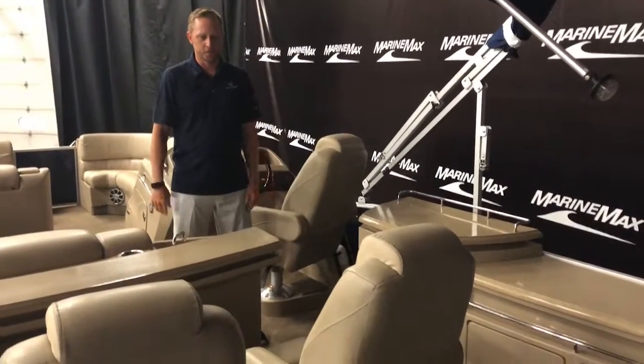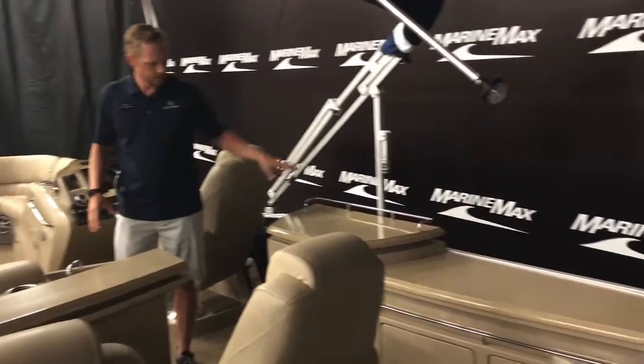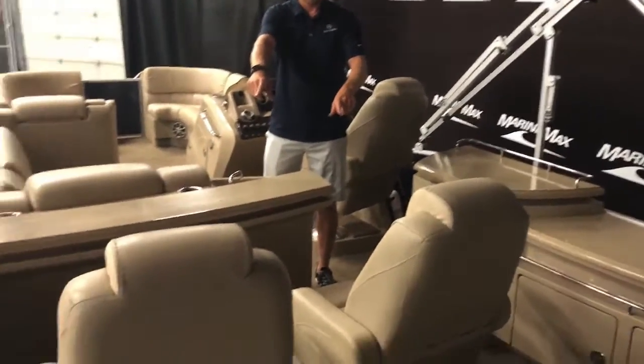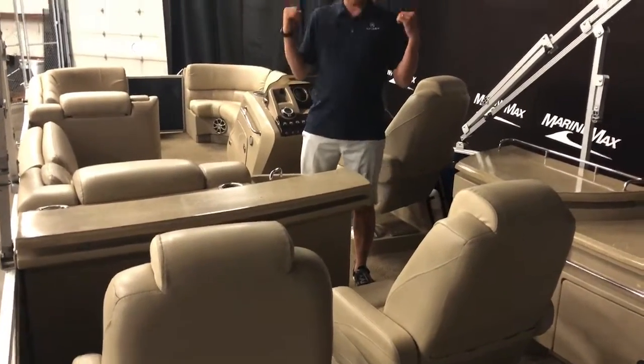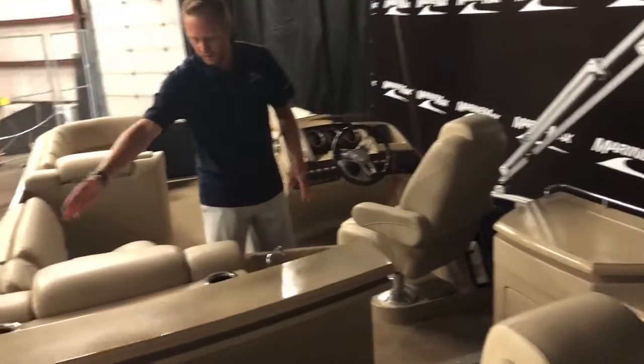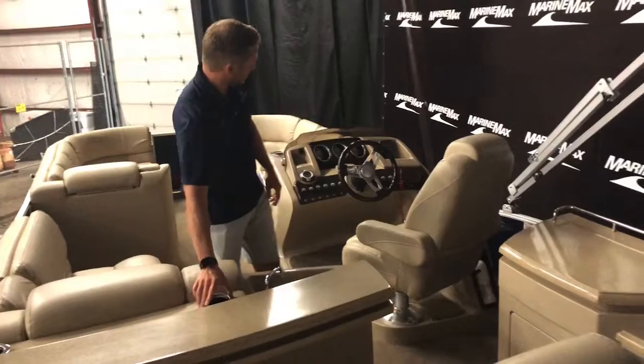Welcome to the interior of the boat. This layout back here has a nice entertainment area on the side, lots of storage underneath. Two very comfortable captain's chairs side by side. They do lean back, they do swivel. We've got a sink here, nice little bar. These are cup holders up here, but they are lighted as well, so that's kind of nice.